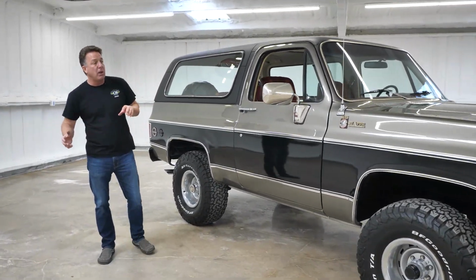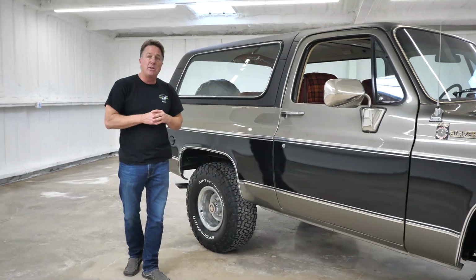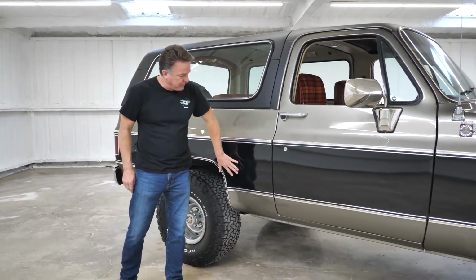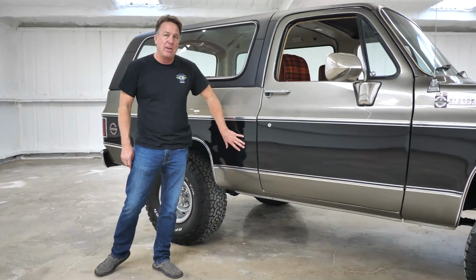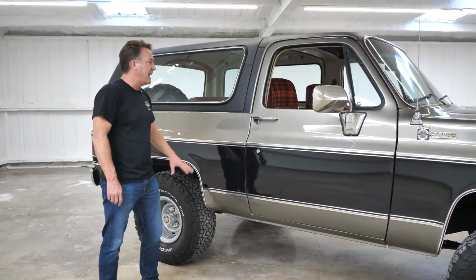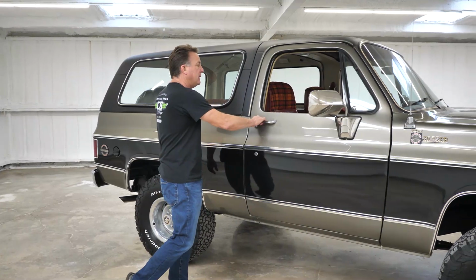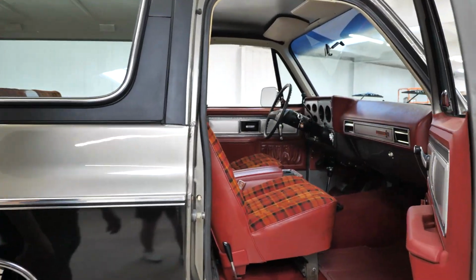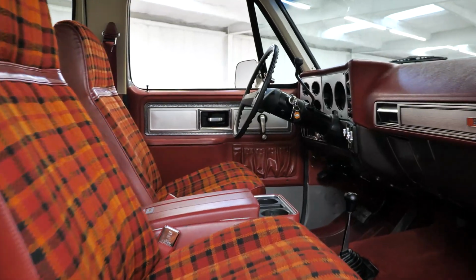Now, for those of y'all that want a truck that's just totally original, I did you a favor, even though I really like the way it turns out. This is a very expensive, high-speed, high-gloss black vinyl. So if you don't like it, you can take it off. But I think it turned out fantastic. I think it goes really well with the top. If you look at the interior, it's red plaid, just in absolutely stunning condition.